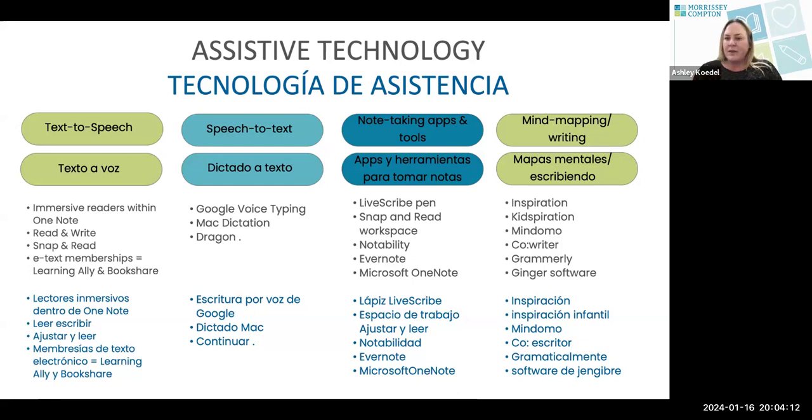I also have some other things listed here. I'm just looking at the time. Within note-taking supports, and then mind mapping, kind of like conceptual and planning software that helps more with writing. So these are incredible tools for dyslexic learners. It is definitely something to consider.